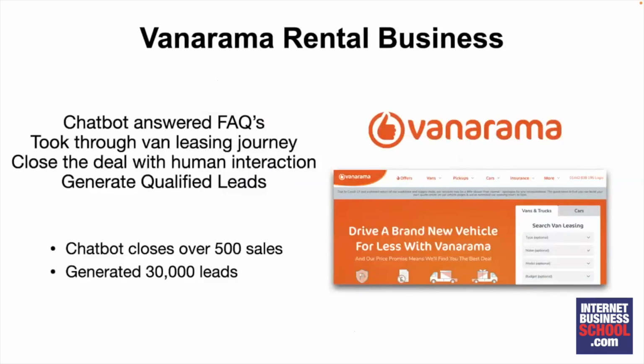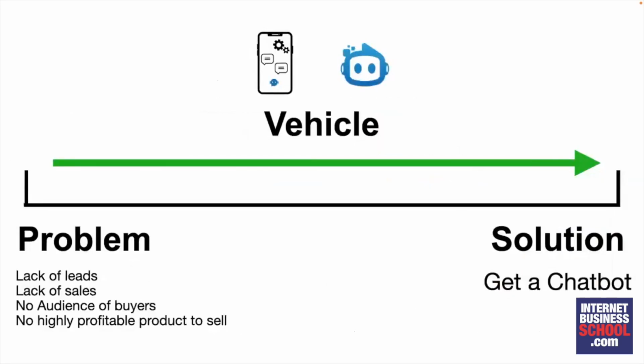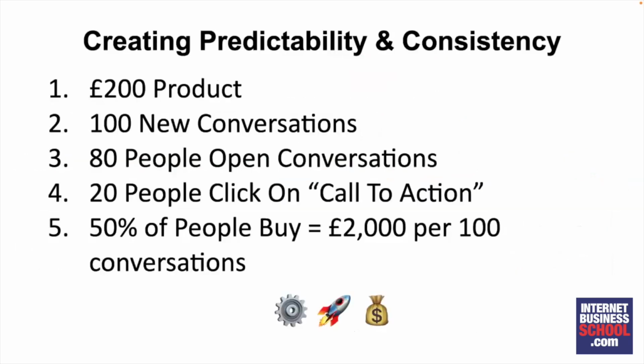Chatbot closed over 500 sales and generated 30,000 leads. So really, whatever your problem is, whether it's a lack of leads, a lack of sales, no audience or buyers, no highly profitable product to sell, the solution is get a chatbot, because you can generate leads, you can generate sales, you can sell it because it is a product that you can actually sell, and you don't need an audience. So, creating predictability and consistency.